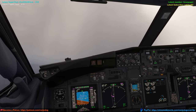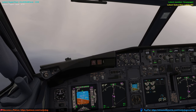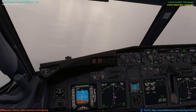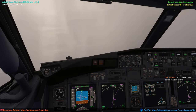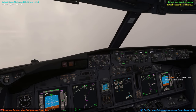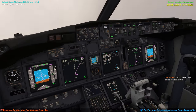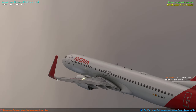Why are we about to overspeed here? Oh, okay, we're good. Right, let's start pitching up again then. Still on manual control at the moment. Let's see if the autopilot is happy to take over. All good. VNAV, LNAV, N1, auto throttle. Lovely. Auto brakes can come off. There she goes.